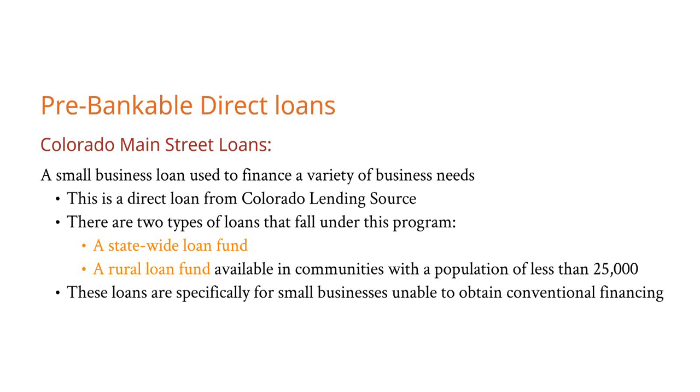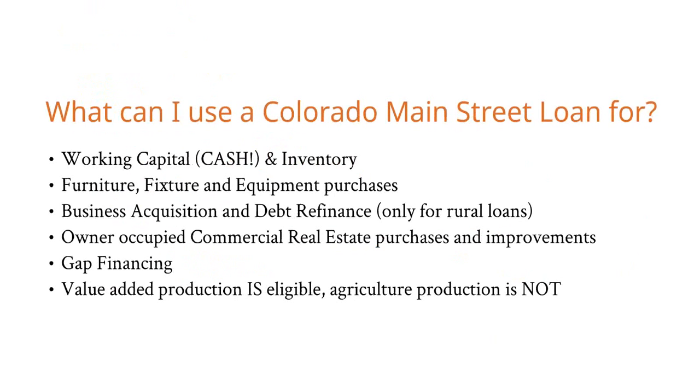We fund these loans ourselves from a revolving loan fund pool. So that's important to know because it means that our loans are funds available. When we have funds, we can make loans. And we have basically two buckets that we pull from. One is a statewide loan fund, and one is a rural loan fund. The statewide loan fund is intended to help with businesses, for any of the uses in the 7A loan program that Danny just described, and ranges from $50,000 to $200,000. And then our rural loan fund is specific to counties in northeastern Colorado, and it's available for communities with a population of 25,000 or less. And again, just to reiterate, this is specifically for small businesses that can't obtain a conventional bank loan or aren't yet ready for a 7A loan.